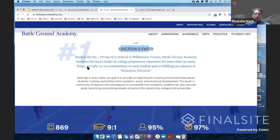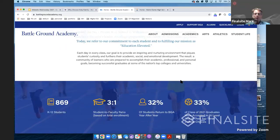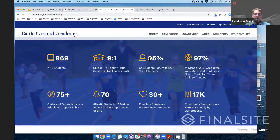Number one, everybody wants to be, or I think most of us want to be, associated with something that's first. So I think they put that front and center. I think that's smart. Number one private K-12 school in Williamson County, 132 years is a nice fact to feature. And then they have this animated, some of these numbers will animate, which is cool.